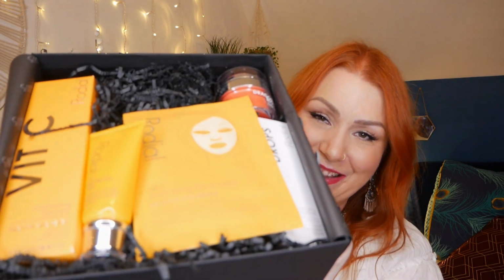But look. Knew that would happen. If you've been following me on social media for a while, you'll probably know that I am obsessed with Rodial's vitamin C range. I absolutely love it. I received a limited edition box a couple of years ago, and I used all the products in there. I used a cleanser, I had vitamin C drops, I had a serum, I had a moisturiser, I had an eye cream, some of the sheet masks as well. So yeah, I am really happy that we've got some items in here.